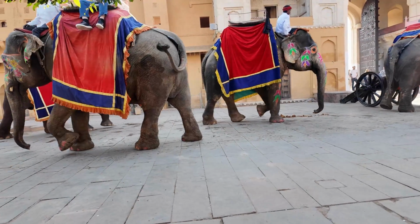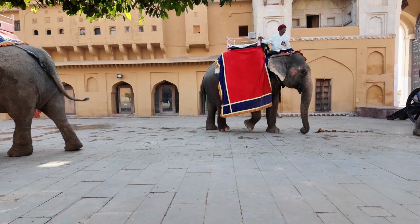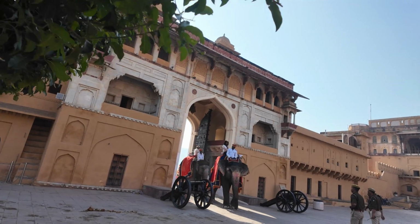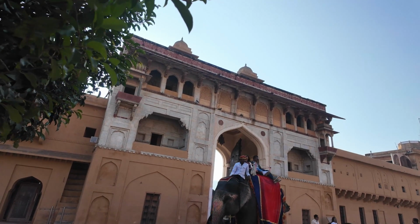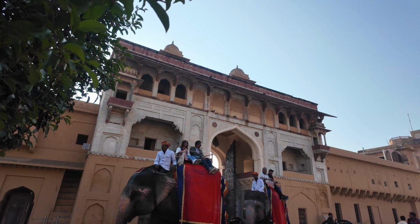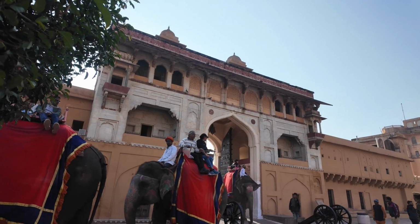Jaleb Chowk is one of the many fascinating parts of Amer Fort, a grand example of Rajput architecture and a major tourist destination in India. You're looking right in front of you what is called as the Sun Gate. This is perhaps the biggest and aesthetically the most beautiful entrance gate in the entire complex. Opening up to east, the entrance gate gets its name from the rising sun.